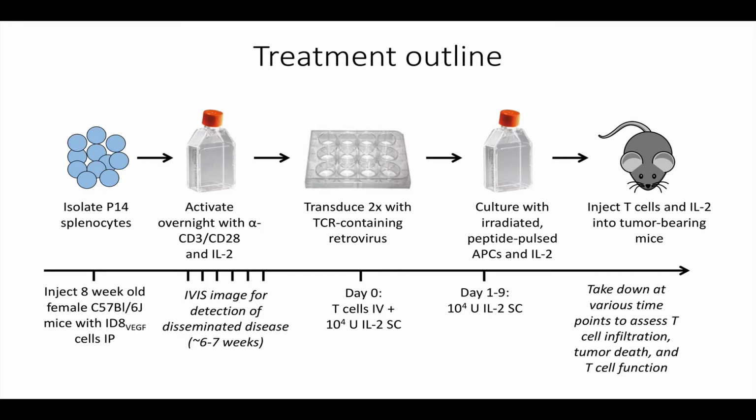Now, in this particular experiment, it's important to note some ideas in this setup. Firstly, we wait until the tumor nodules in the peritoneal cavity are detectable. So we wait at least 6 to 7 weeks before starting therapy in order to model advanced stage disease. Because we know when we start seeing patients in the clinic, they're going to be at an advanced stage. So we wanted to try to test with a really high bar.